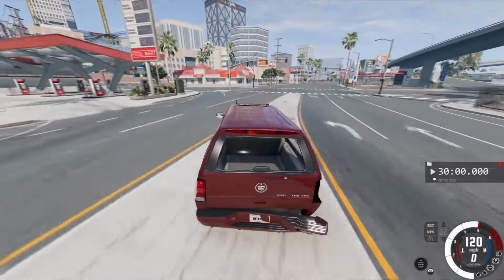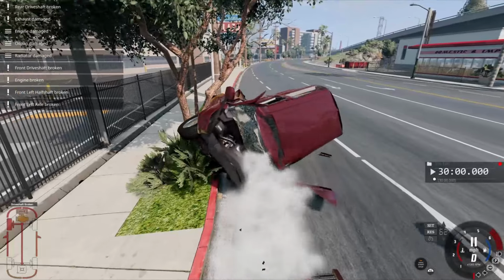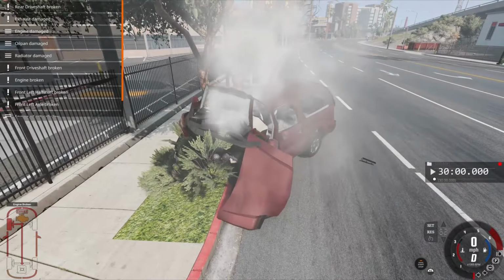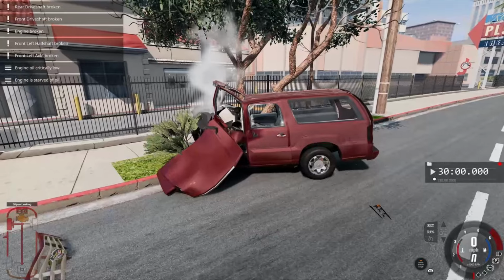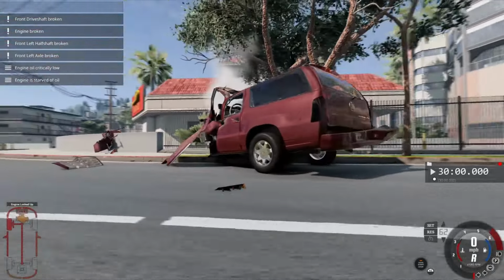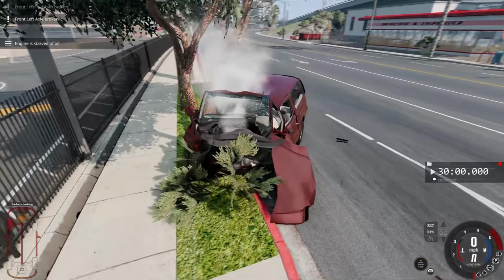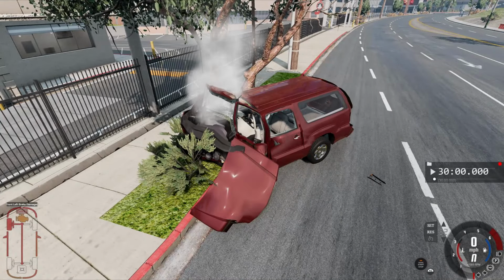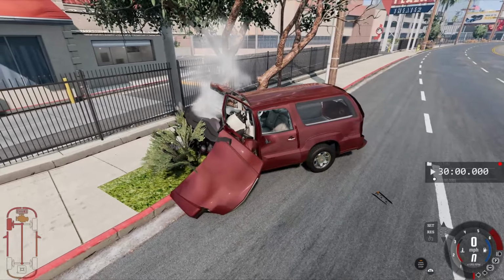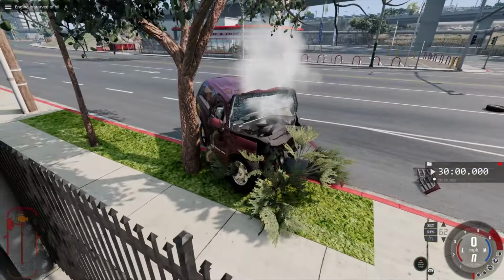Alright, anyway. Ow. I think I disabled my slow motion camera, so sorry about that. Alright. Again, the crash model is not that bad, but if they added a little bit of toughness to the materials as well, it would be really nice. Alright. So yes, we had a massive crash.